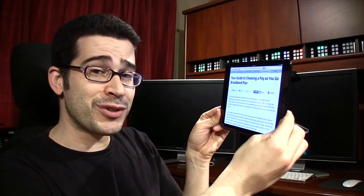You're wanting to choose a pay-as-you-go broadband plan? Okay, we've got a guide for you too. There are a few things to keep in mind, including the area you happen to be living in or the area you happen to be traveling in. And I travel with a mobile hotspot because I can't always count on free Wi-Fi. And to tell you the truth, I don't want to count on free Wi-Fi. It could get expensive, but you know what? It's a business expense. That's the #1 reason I love vlogging, because my entire life becomes a business write-off.